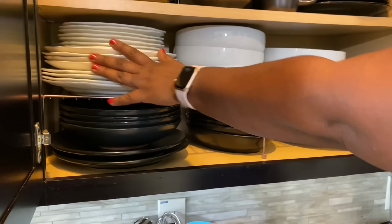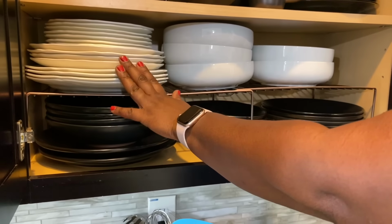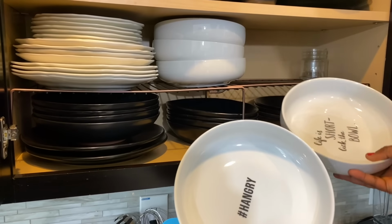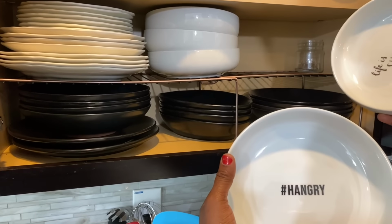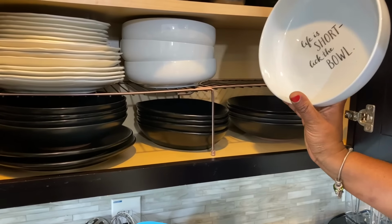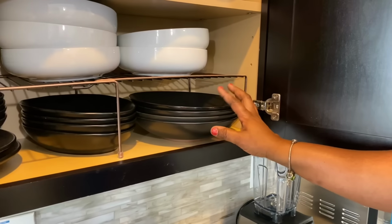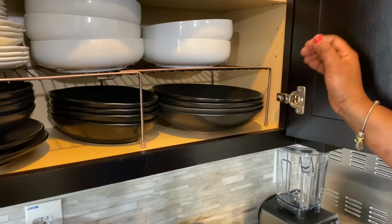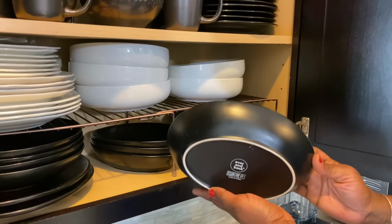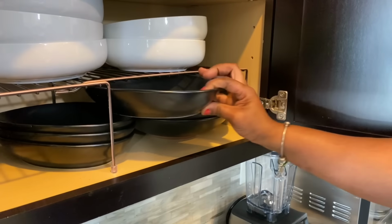So this is also a service for 8, just the plates and the salad plates. So I can use that when we have 8 people. And these are all the Cellar ones. These are the ones that have inscriptions. Some of them say #hungry, like hungry, but you want to hang out too and eat with your friends. I thought that was cool. And life is short, like the bowl. I was trying to find fufu bowls, like the ceramic ones that we have in Ghana, the real fufu bowls that they make. So this right here is also Villeroy and Boch. It is the matching bowl.